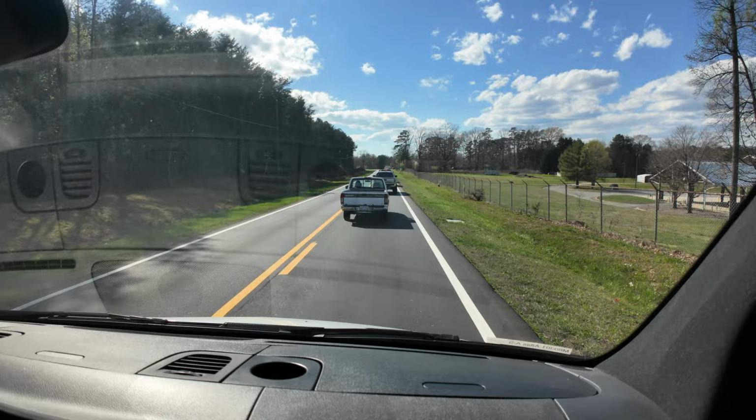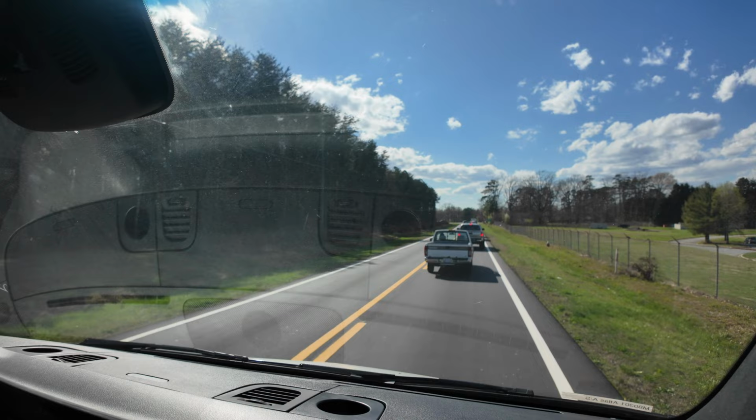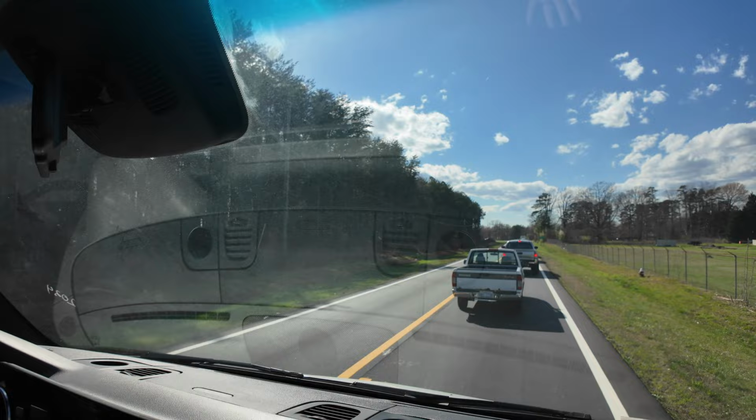I went this way hoping that we would find it easier to get out onto the 158, Sandy Ridge. It's 4:15. Yeah, it's 4:15. Maybe we should have done the test drive first.